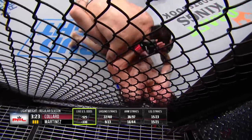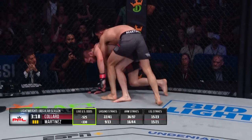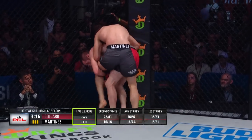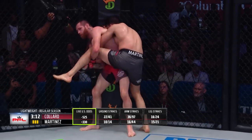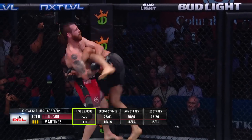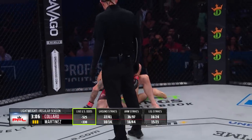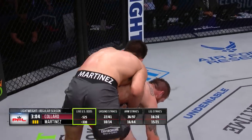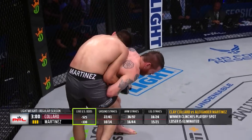Nice adjustment there by Martinez. Martinez doing a nice job of turning the corner, steering him away from the fence. Collard now scrambling back and using the fence to get to his feet. Collard's got a hold of Alexander Martinez' left leg. Trying to hit a switch, Collard is. Martinez doing a nice job of staying behind him, staying behind those hips.